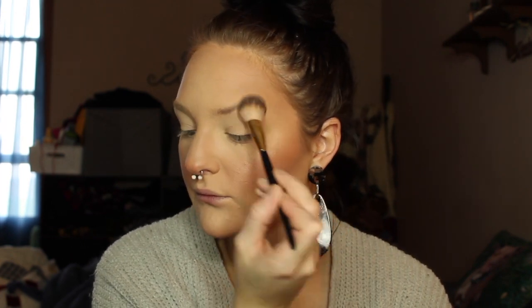And then since this is just a foundation routine, I did not show my eyes. I have a video coming on how I apply falsies, so I won't be showing my eyebrows or putting on falsies and eyeliner, but I am going to be putting on a lip in this video with you guys.